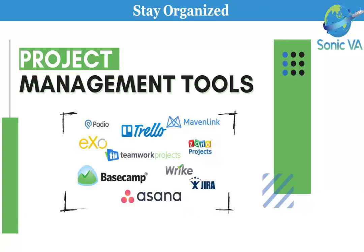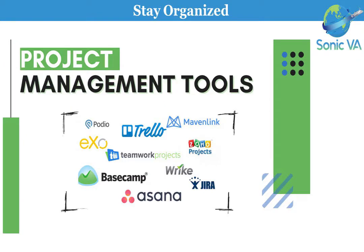So number 1 is you have to stay organized. This is the most important one. Now, if you're struggling to be organized, if you're not always on top of things, if a lot of things fall through the cracks, if you're always trying to play catch up, one of the things you're probably not using, or at least not using effectively, is a project management tool.